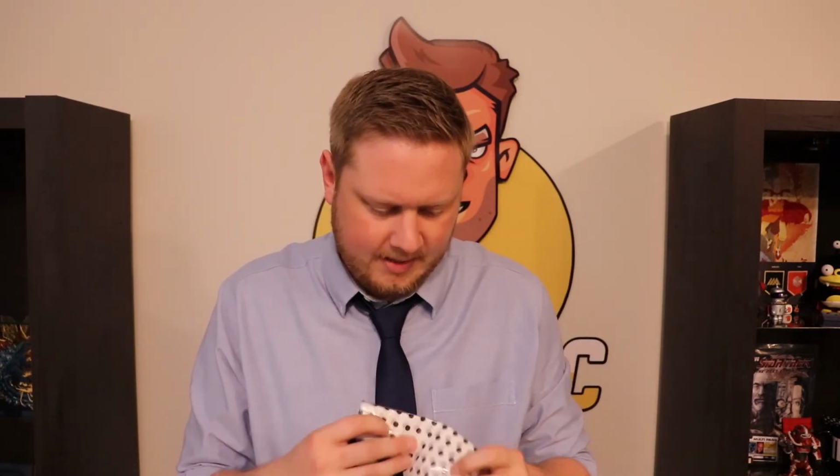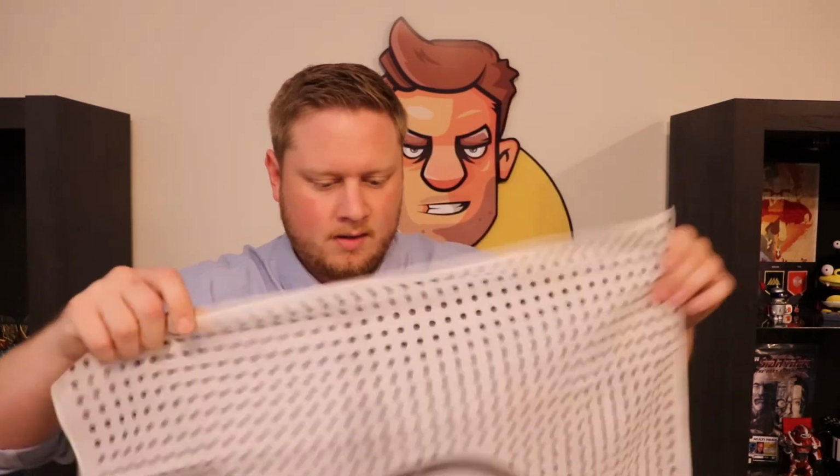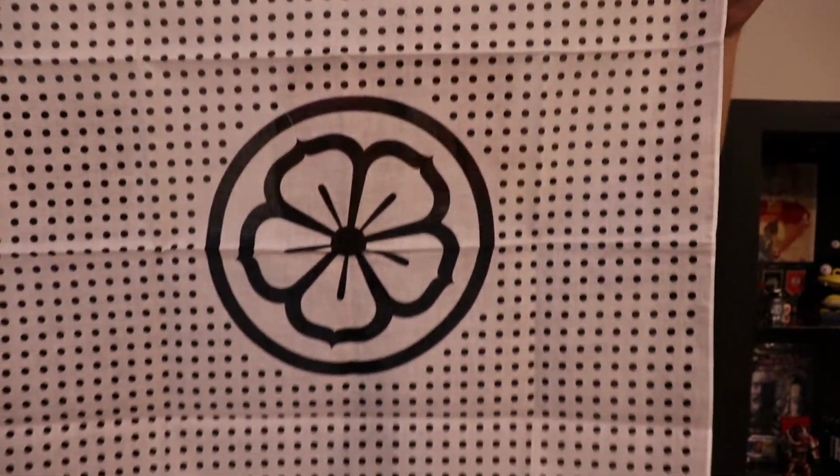We have this thing. I have no clue what this is. It looks like a bandana. I just had a bandana in the Loot Remix too. But let's see here. What in the world is this from? The Karate Kid. Okay, nice. I should have known that was going to be in the Showdown box. I forgot that was part of the theme because it feels like it was years ago. But all right, that's a Karate Kid bandana.